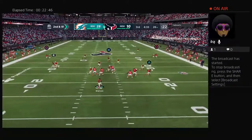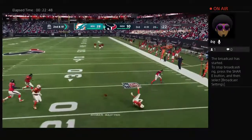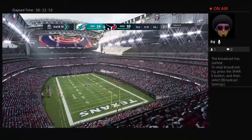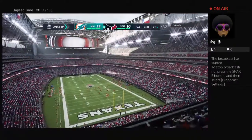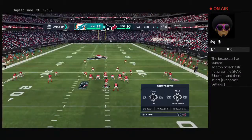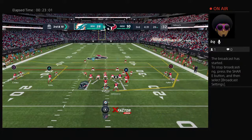Watson off play action. And that one almost intercepted. Far too loose with the football here. Nearly a 4th pick. And it's 3rd down and 10 yards. This offense in desperate need of a conversion as they come up on 3rd down.